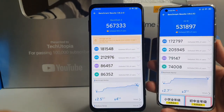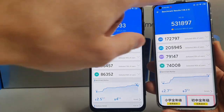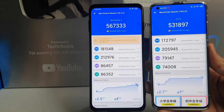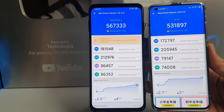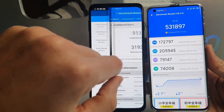Check here the score. The CPU, GPU score, every single score down here is better with the Black Shark 3. So it does have this insane optimization like we see by itself. Let me just check here the brightness of these two smartphones. Oh my god, very, very similar. Crazy good brightness with both of them. Beautiful.